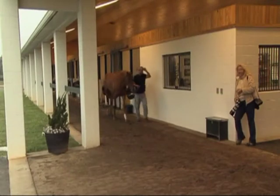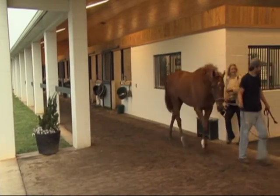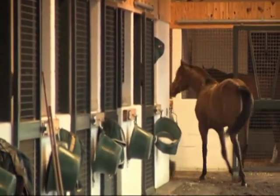Here we have a corridor where they lead the horses after work or where they prepare the horses before they run them to the track. So never cross this strip of sand without looking right and left if a horse is coming.